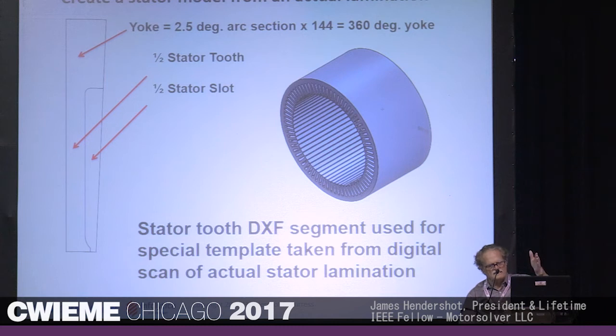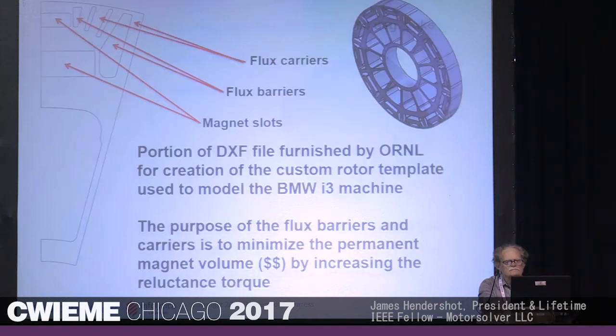All we need is a DXF segment, half of a tooth. That's all we need to create the stator, okay? Half a stator tooth, half a stator slot, and a piece of the yoke. So there's the rotor. We did the same thing with the rotor. So you can see there's half of a rotor pole, let's call it. There are no dimensions here, but they're all accurate based on the scanning of an actual lamination and digitizing it.